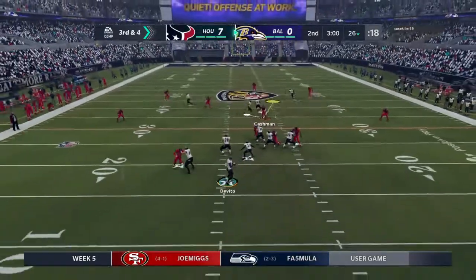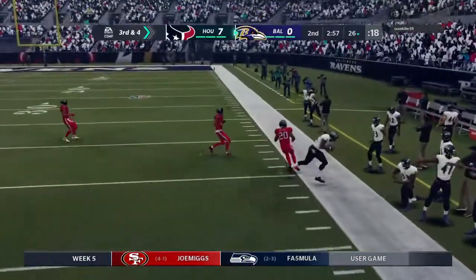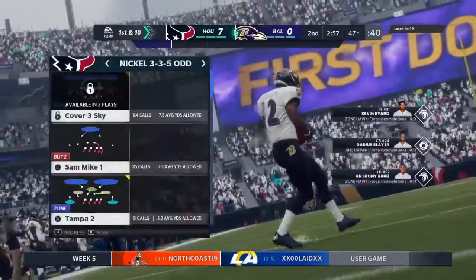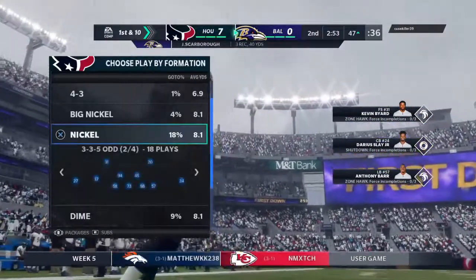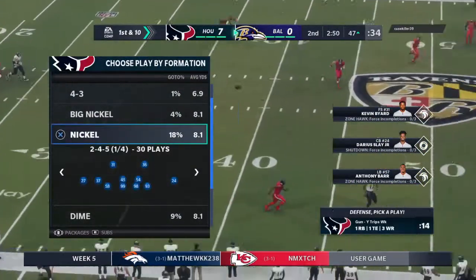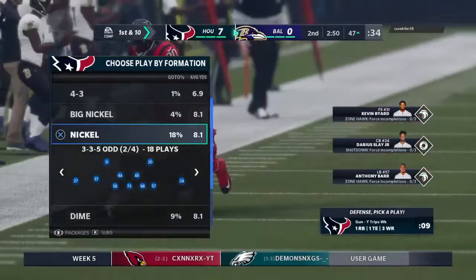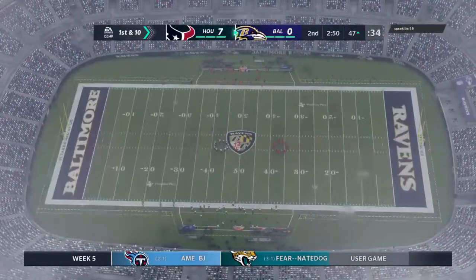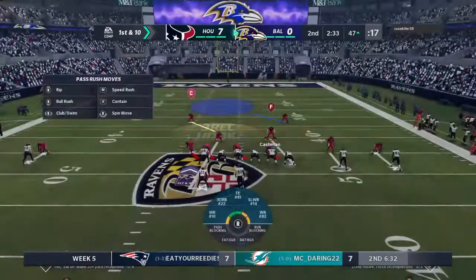Off the play fake, he'll look to throw. And he finds a man on a crossing route. And he will have a Ravens first down as they're able to get the 3rd down conversion. That gain on 3rd down, good for 28. This offense finding its legs now. Here's another 1st and 10.